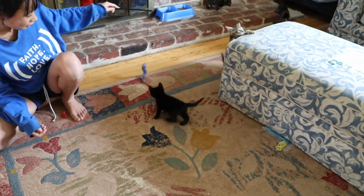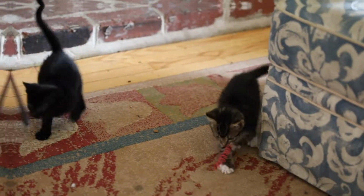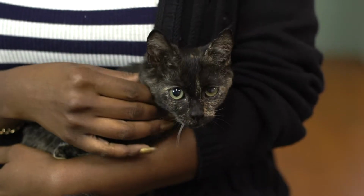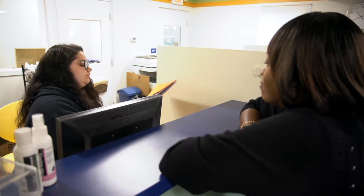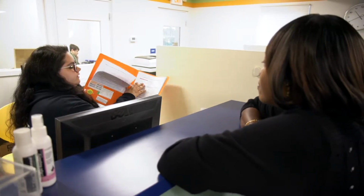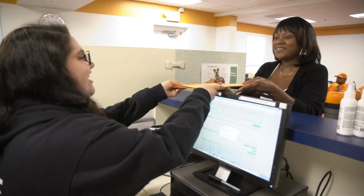It wasn't long before one of these kittens was adopted into a forever home. My name is Phyllis McLean, and this is Smokey. I've had her for a month and a half. She's really sweet, and she follows me everywhere, and she likes to play and run, and she's a very good companion. My daughter went away to college, so I'm an empty nester, so she keeps me company. I love having her around.